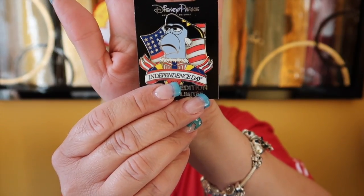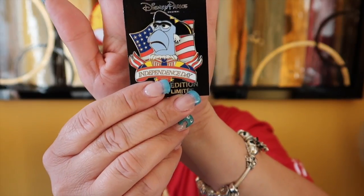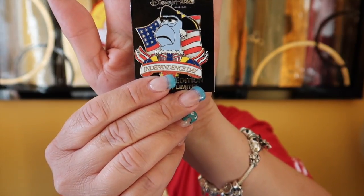I just love it. It's a limited edition of 5,000. We were actually in Magic Kingdom for the 4th of July and they sold out everywhere, but I managed to see some in both my hotel shop, All Star Music, and also in Hollywood Studios. But I love that, so I got me and Blake one of them because we were there for the 4th of July. Love, love, love that one.